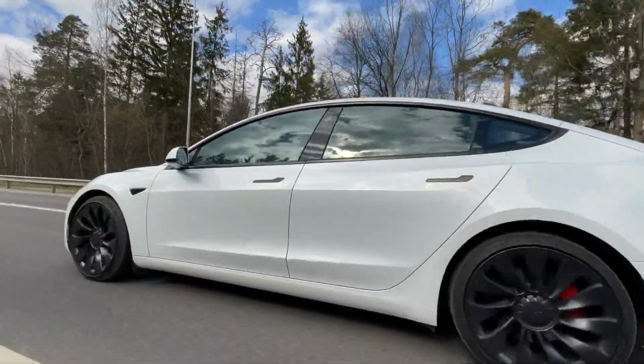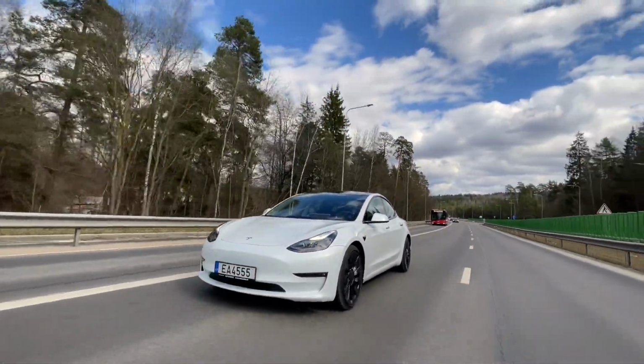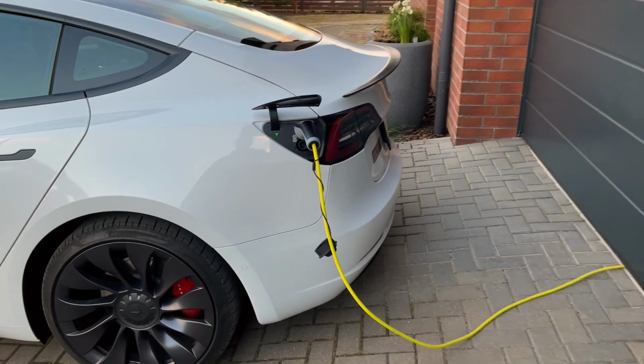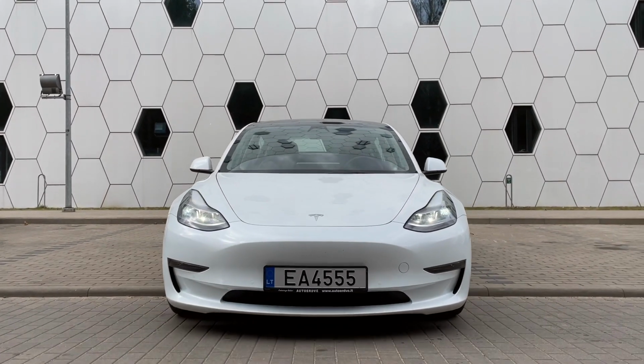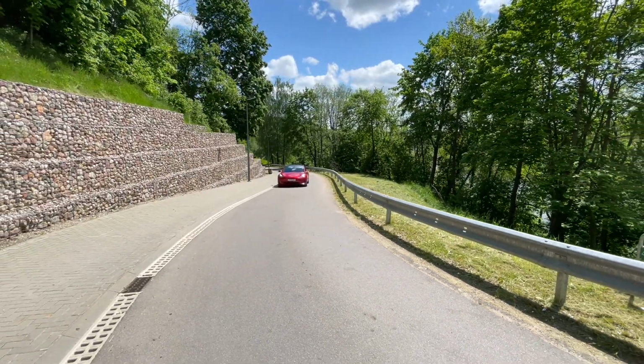Even though both fuel and electricity prices are breaking all-time records, if you charge your electric car at home at the night or weekend rate, after driving 1000 kilometers, you will save over 11,000 euros, because electric trips are almost 4 times cheaper than gasoline, at least here in Lithuania. The end result is impressive to say the least. Tesla's total cost of ownership is almost 25% lower than a gasoline BMW, and that is before taking into account state subsidies and grants that differ across the countries.